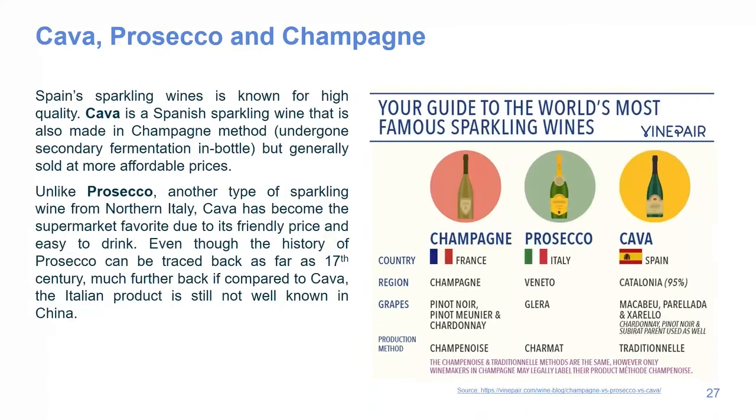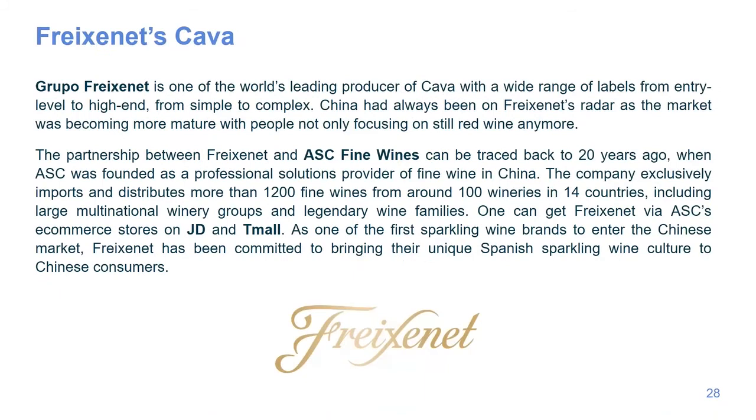We can see the difference between the grapes and the region from where these three wines are from, together with the country they belong to. The method of Cava is actually more similar to Champagne than the one of Prosecco, but that doesn't really matter, because what we should look at is actually how Freixenet accessed the local market.